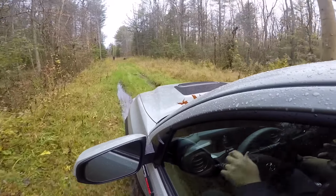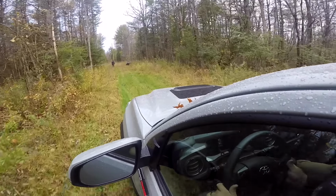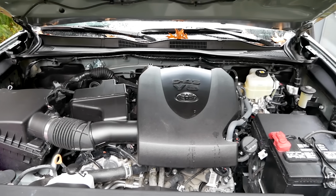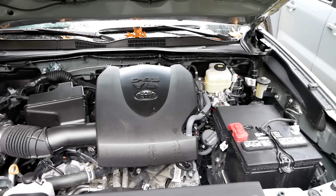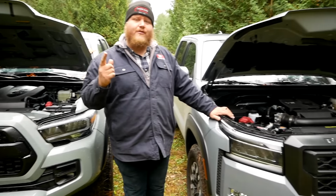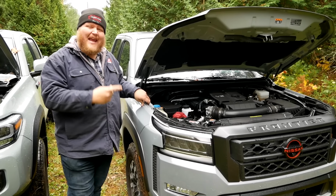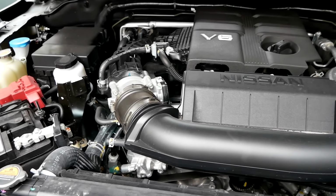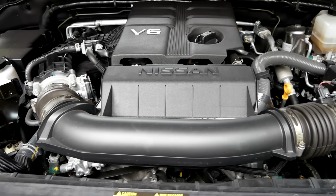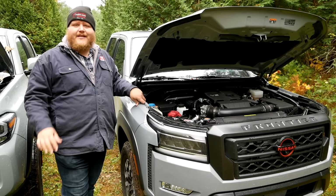Let's start with the walk around, and we gotta talk powertrain. Over here in the Tacoma, that's a 3.5 liter V6 that makes 265 pound-feet of torque, 278 horsepower. And in our case today, it is sent through a 6-speed manual transmission. That's gonna be a lot of fun. Now over here on the Frontier, we do have the most powerful midsizer in the segment. This 3.8 liter V6 is making 310 horsepower, 281 pound-feet of torque, and this is matched to a 9-speed automatic. So we do have more gears over here in the Frontier, and it'll be interesting to see how that plays into it.